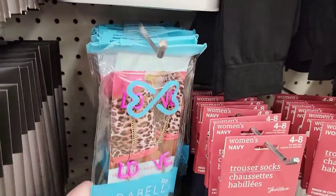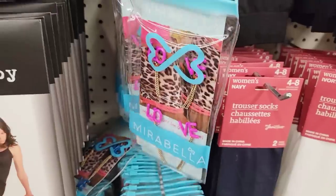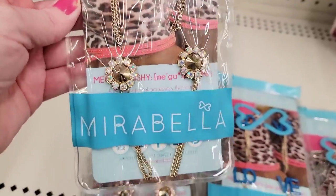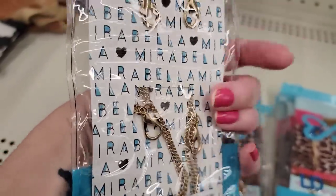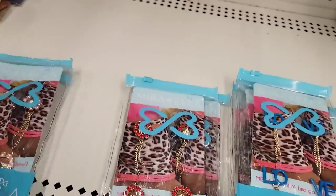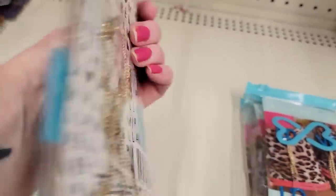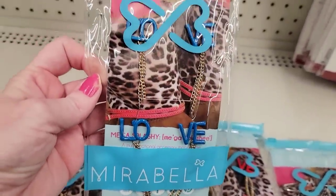Look over here. As you know, a couple of weeks ago, I hauled the boot wraps of the same brand, but now they have these charm things that you hang on your boot. Of course, I am not going to use it for that. You can cut these apart and use the chain, the charms, the clamps. I mean, these were heavy duty. So if you find these, you might want to just dissect them and use them in different ways. So I'm going to show you all the different ones that they had to choose from. These were all different colors. But again, these were heavy.